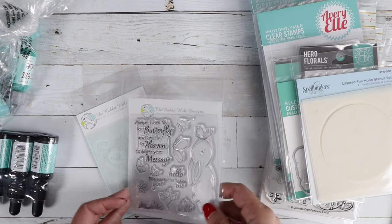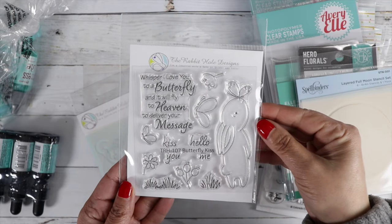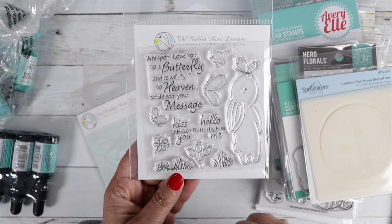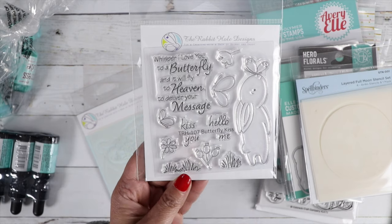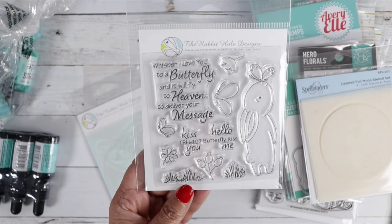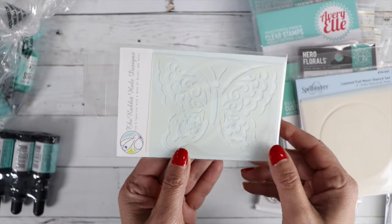And then this is a sweet little stamp. It's called Butterfly Kisses. And look how cute that little bunny is. I've seen one of the design team members actually use it this way and have him laying in the grass. I thought that was cute. So we've got little elements to create a nice little scene. And the big sentiment says, whisper I love you to a butterfly and it will fly to heaven to deliver your message. Really nice stamp. And then they have this cute little stencil of a butterfly.